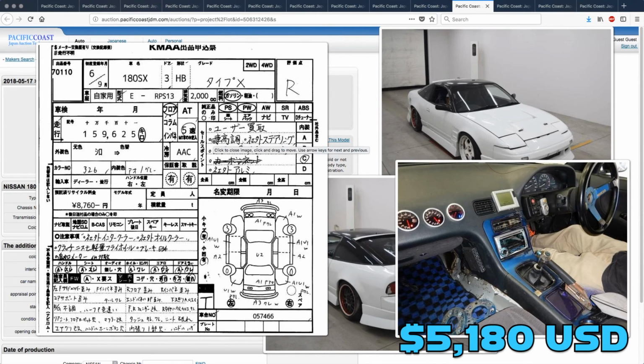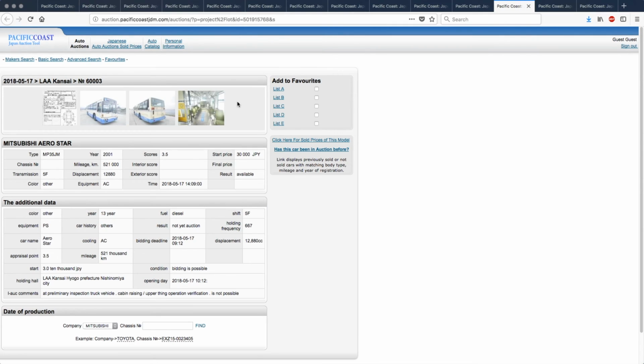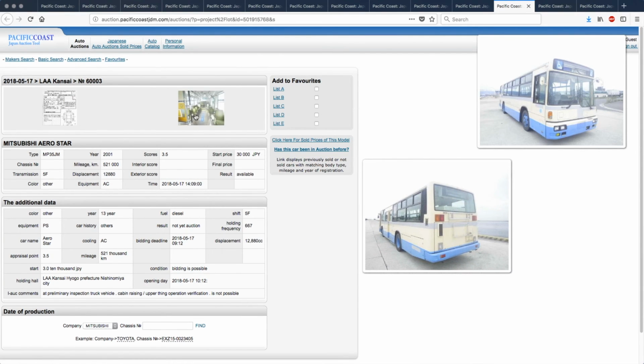I'll say 580,000 yen on this one. Okay, sorry Victor for being so hard on your pick. Elijah McDonald, you get chosen for this one. Ooh, look at the overexposed picture. It almost looks like a picture from like the 1960s.